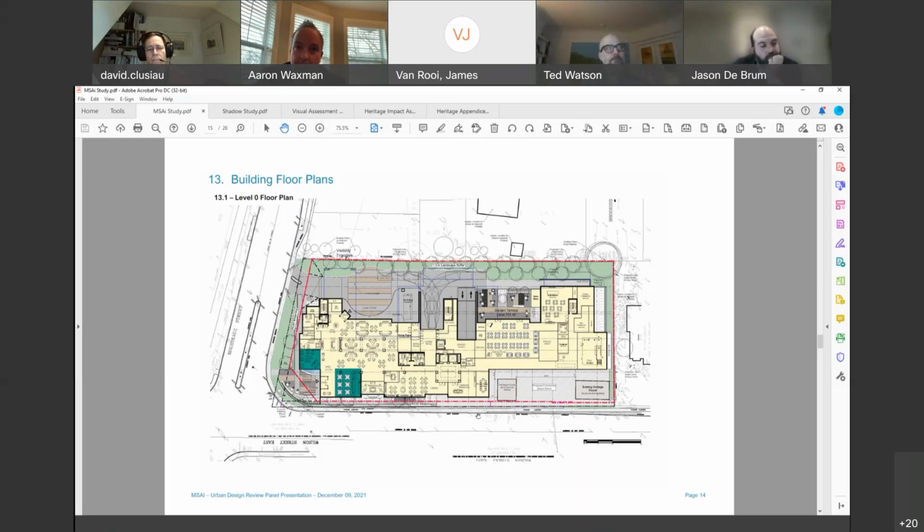When you look at Ancaster locally, you can look at Dundas, and on the peripheries or the gateways of Dundas's downtown, you have significantly more height than 6 stories, and it's been able to maintain a heritage feel in the village. And to me, again, growing up in Ancaster, this is the gateway site to Ancaster.